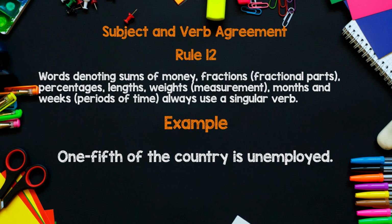Further, one-fifth of the country is unemployed. The subject of this sentence refers to a fraction or fractional part, one-fifth. And so, we must make use of a singular verb. So we say, one-fifth of the country is.